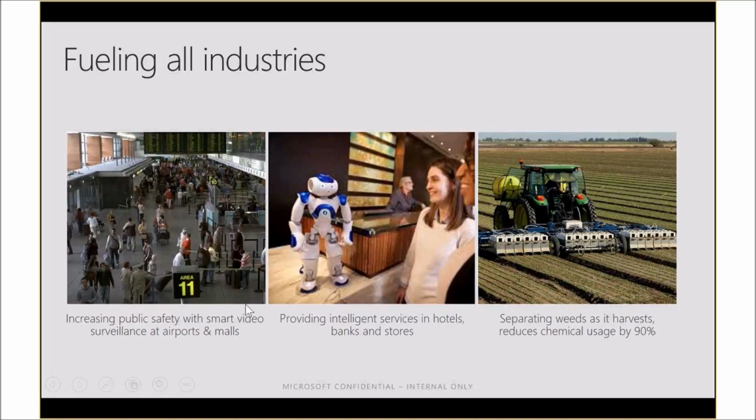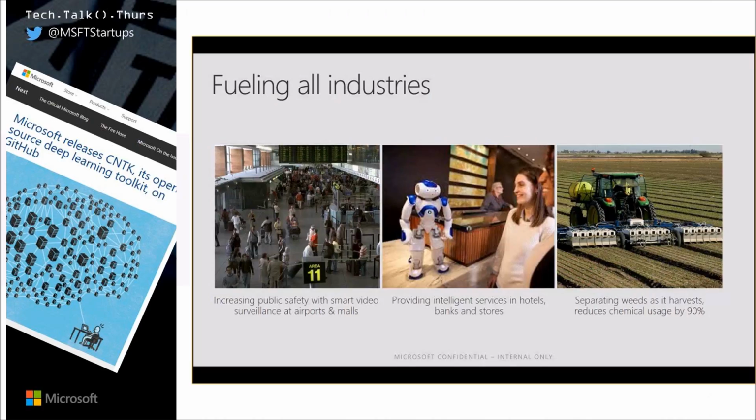And on the far left-hand side, there's an airport project where, if you've lost your child, you can go to the security center, and they will run GPU-based tagging on the video frames to figure out where your child was last seen. So we'll do face recognition on the video by running it on a GPU as well.